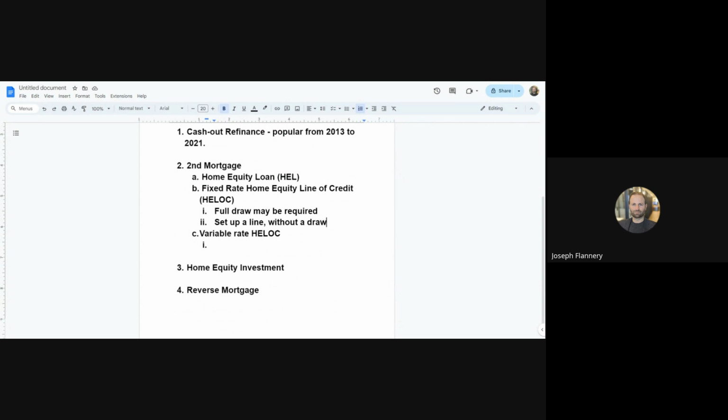And then the variable rate HELOC, that's going to change on a monthly basis. That can be a little stressful for many clients. That's why I often try to encourage the home equity loan. All right, any questions on home equity loans versus home equity lines of credit?